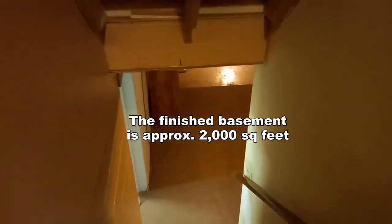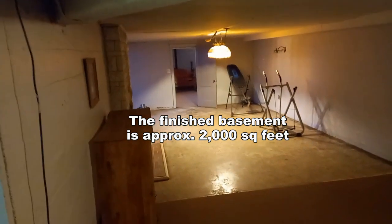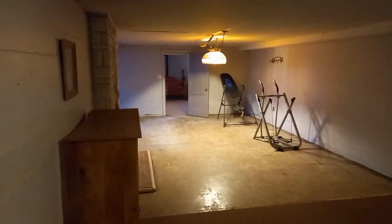back to the hallway, and entered. That's the door to the utility room I just showed you. We could come from here and the stairs into the basement. The basement is finished. Both properties' basements are completed and finished.